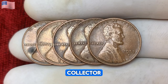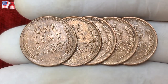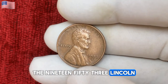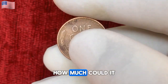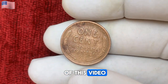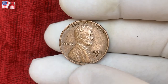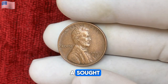If you're a coin collector or just someone who loves discovering hidden treasures, today's video is going to blow your mind. We're going to take a deep dive into one of the most fascinating and valuable coins in American history, the 1953 Lincoln Wheat Penny. Now, you might be thinking, it's just a penny, how much could it really be worth? Well, hold on to your seats because by the end of this video, you'll be amazed by just how much this little piece of history could fetch on the market. You won't believe the value of this coin when it's in pristine condition, so let's explore why the 1953 Lincoln Wheat Penny is such a sought-after collectible.